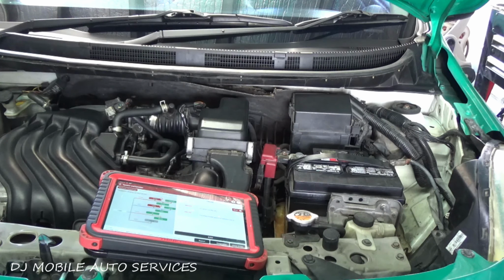It could be the mass airflow, it could be a pressure sensor. So the first thing I've got to do is make sure I'm getting 5-volt reference, and it has to stay high at all times. It doesn't drop, right? I could also do some quick checks, like a little wiggle test, before I take it off and check it.